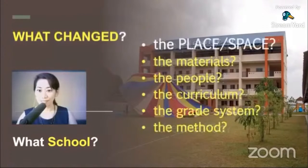Of course, number one, the place and the space. No face-to-face classes means that the students cannot go to school physically, cannot go to the campus, into the school grounds, and have their classes in the classroom. Okay? Are the materials the same? Probably.